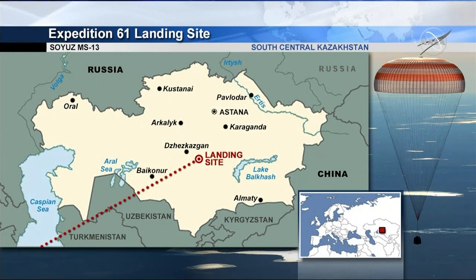We are, of course, expecting the conditions at the landing site to be very cold, around 25 degrees Fahrenheit, -3 Celsius. And cloud cover may prevent us from getting as clear a view of the Soyuz making its way down as we'd like.